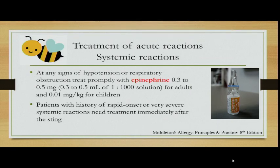So the treatment of the systemic reactions, the treatment of anaphylaxis, is with epinephrine, and the dose is the same as in other anaphylactic reactions for other causes: 0.3 to 0.5 milligrams in adults, and for kids, 0.01 milligrams per kilogram, of the 1 to 1,000 solution. The administration of the epinephrine needs to be on the anterolateral aspect of the thigh, and it doesn't matter if you are in the emergency department or if the patient has the EpiPen with them, it needs to be exactly in the same place and intramuscular.